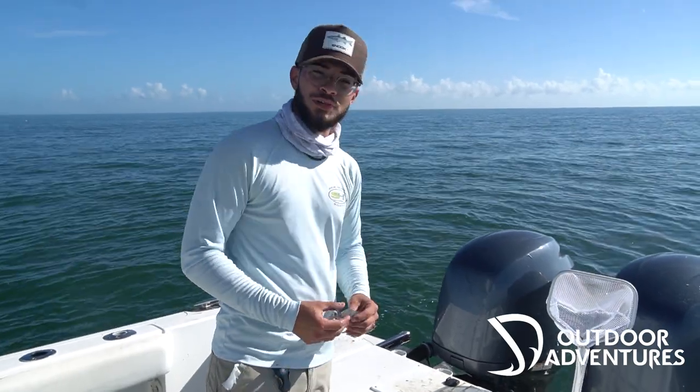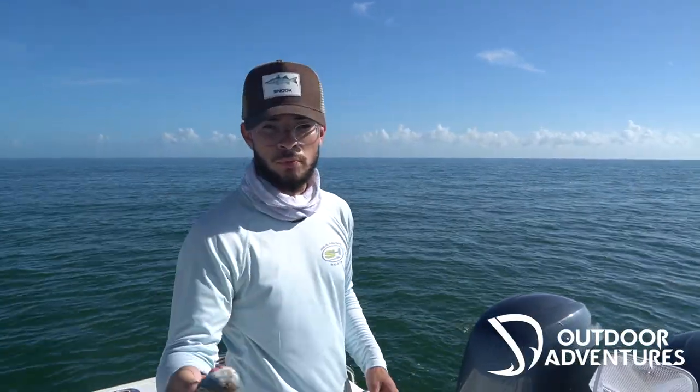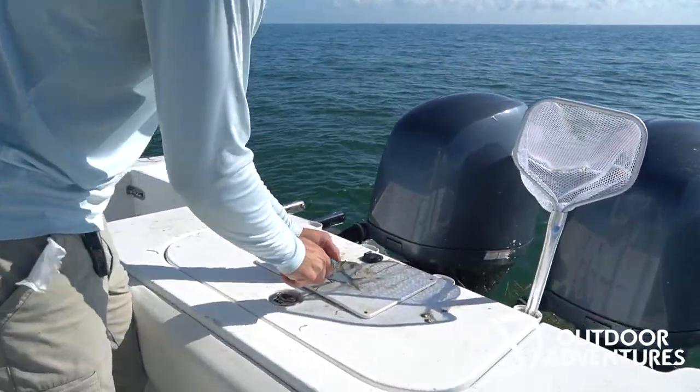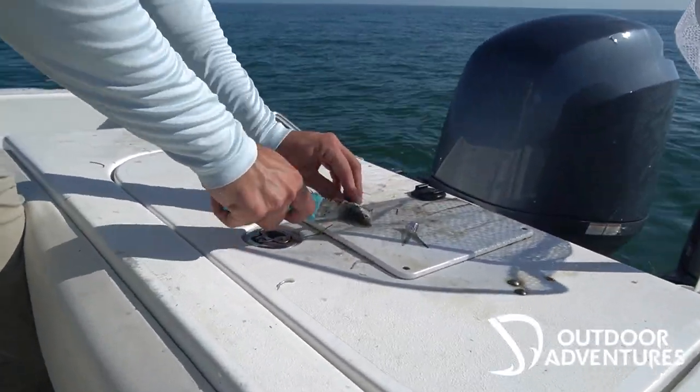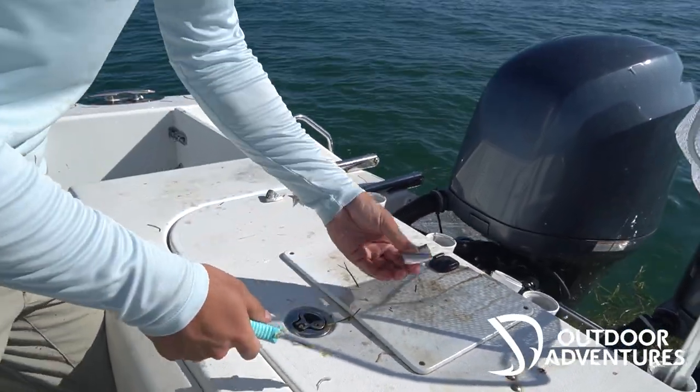What's up, guys? D from JD. Going mackerel fishing. This is what we're using. We got thread herring, or in Spanish to us would be mochuelo. Here's what we got. Just gonna cut the tail, cut the head. You can use it as chum. All we want is a nice little chunk bait.